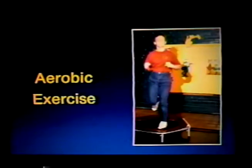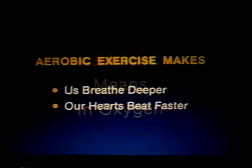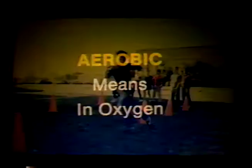One way is to get the right kind of exercise, the kind of activity that is called aerobic. We call an exercise aerobic if it makes us breathe deeper and our hearts beat faster. The first part of aerobic sounds like air. That's because aerobic means in oxygen, which comes from the air we breathe.